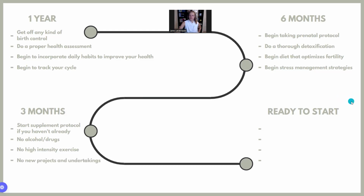And then no new projects and no new undertakings at work. So it's really learning how to put up boundaries and getting ready to grow a human. And I'll tell you what you need to do when you're ready to start. So first of all, remember, you want to connect with your partner. You want to make sure you're on the same page and this is the right time for you. Set your intentions as to why you want to have a baby. What is the experience that you're looking to have? What is the soul that you're looking to connect with? And then really you just have to let go and breathe.